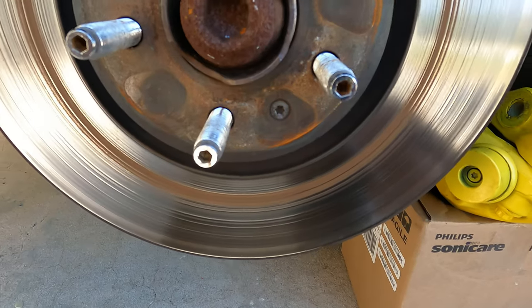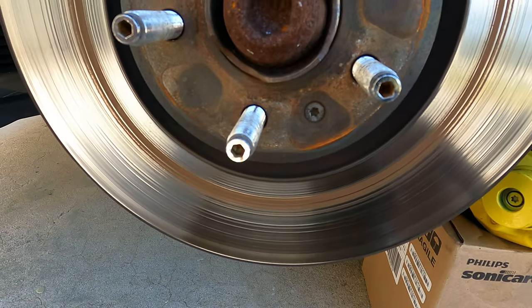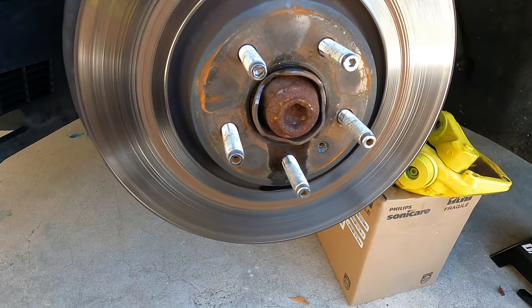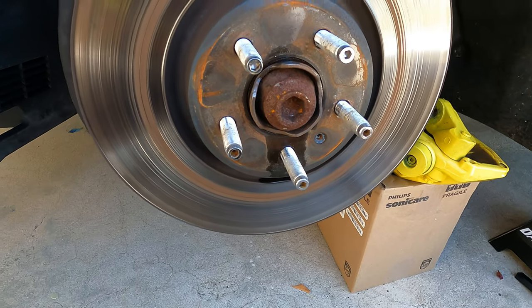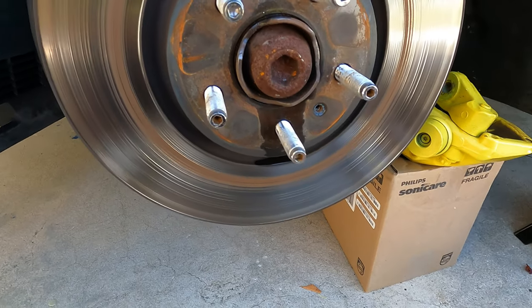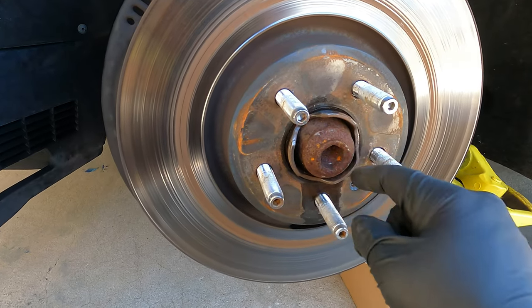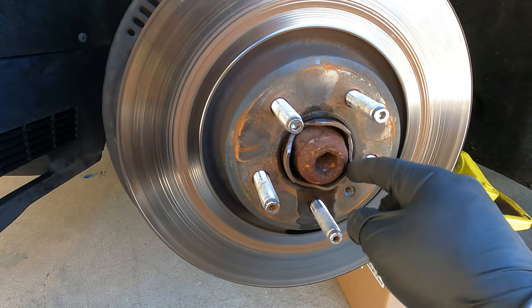Next, we're gonna pull out this Torx. I believe it is a T30, but I will double check that. So indeed, it was a T30. Sometimes these are stuck in there with corrosion, but mine actually came out very, very easily. Fingers crossed for the other three. I went ahead and sprayed some penetrating oil in here just to kind of break this free.